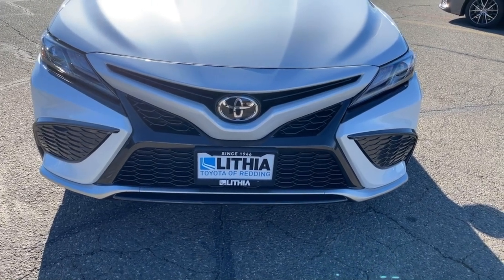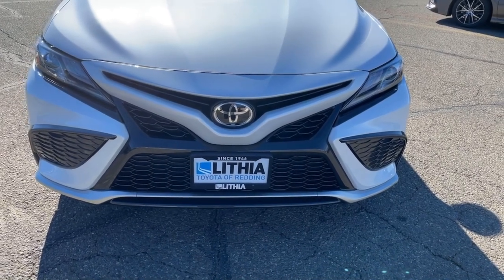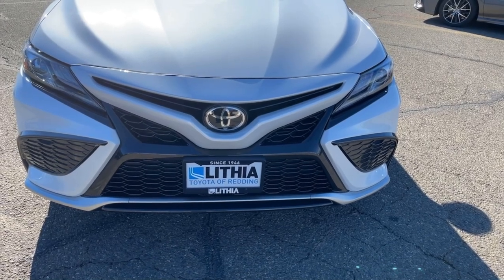If it sees a vehicle that it feels it's going to collide with, up to speeds of 110 miles an hour, it's going to go into a brake mode and slow down by 30 miles an hour. It also picks up pedestrians and cyclists and does the same, slowing down by 30 miles an hour up to speeds of 50 miles an hour.